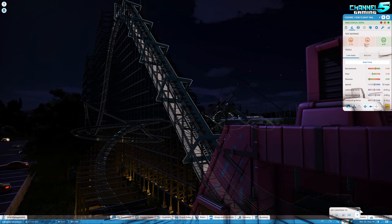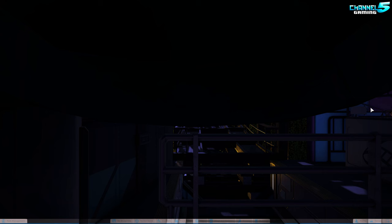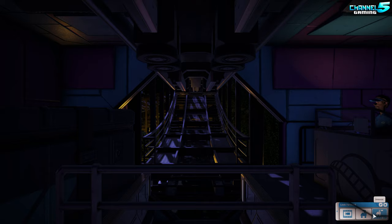I really hope it's lit all the way through because I want to ride it again. And I'd love to see those pink and blue Cosmic Cow lights surging through there. Let's do track view and off we go.